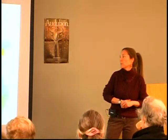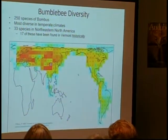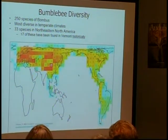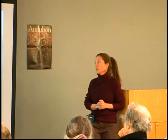They used to have 65 species there. I could pretty much guarantee that they don't have that many now because they too are experiencing bumblebee declines. But they still have many, many species there. We're not doing too bad in northeastern North America. We have about 33 species. And we used to have 17 species historically in Vermont. Now, that number 17 is kind of up for debate. Two of those 17 are probably vagrants, only found one or two specimens here in Vermont. So let's say, conservative, we had 15 species of bumblebee here in Vermont. We now only have 12.